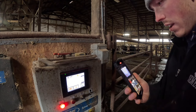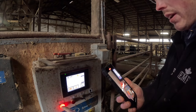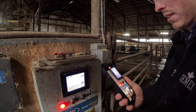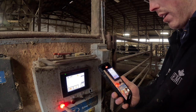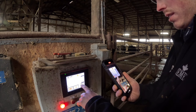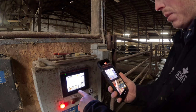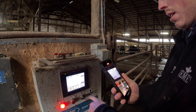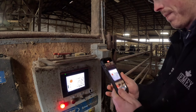All right, so if you get a fault code, or a scraper isn't working, the red light will be on. If it's flashing, that's fine, that means it's working. But if it's on solid, that means there's a code and it's not running. Sometimes this screen will be up, and if it is, you just hit the yellow triangle to clear it out. But if something else is up, we'll go back to the home screen.